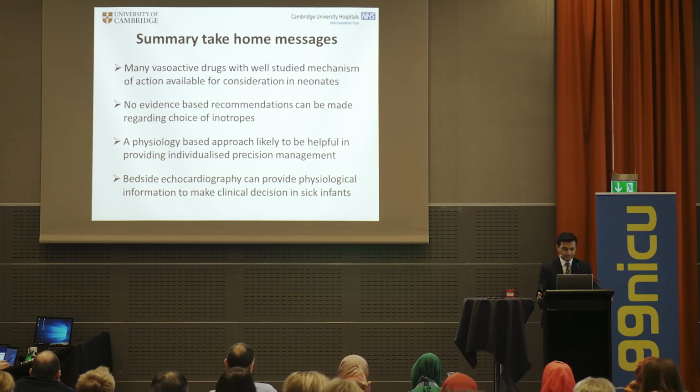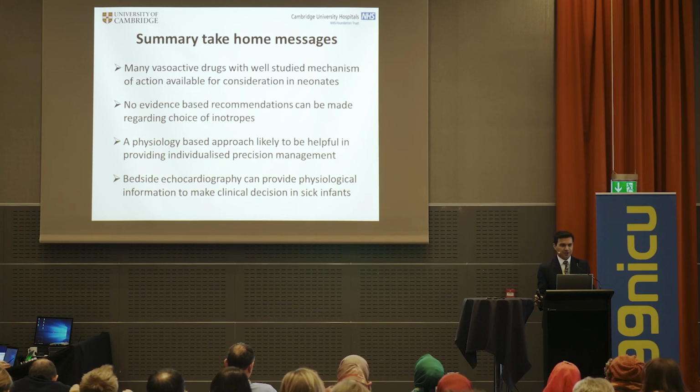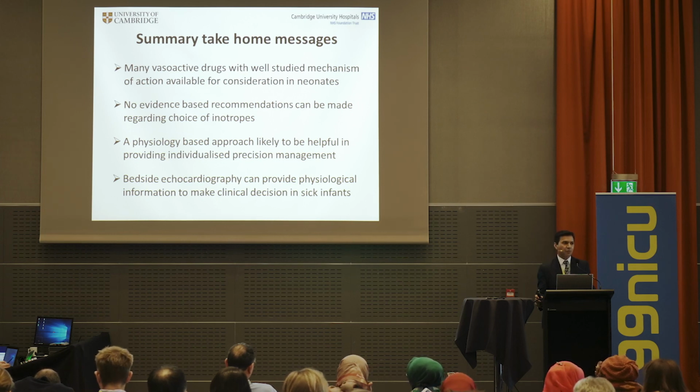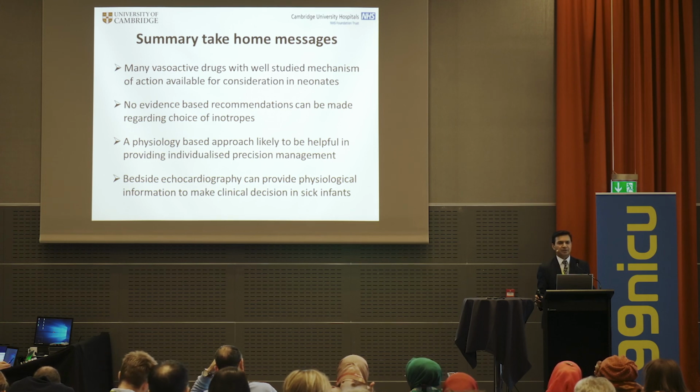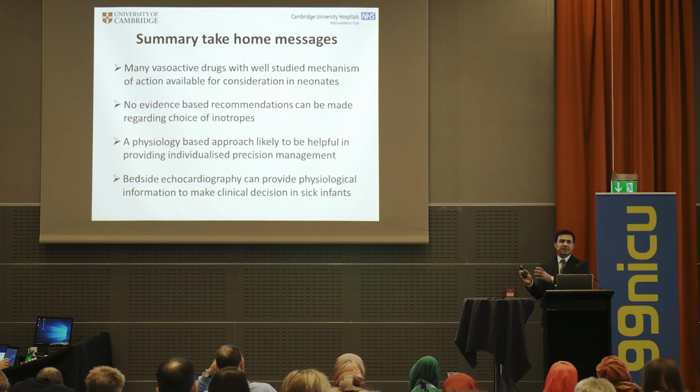area to do really. A physiology-based approach is likely to be helpful, in my opinion, in providing individualized precision management to the baby, depending on the specific condition. Bedside echocardiography can provide physiological information which can make your clinical decision based on the pathophysiology. Again, you have to have clinical knowledge. You have to pull the whole picture together, not just the echo imaging. That's the hemodynamic consultation we are talking about. You should be looking at the whole picture, and echo imaging is just a tiny adjunct part of the bigger picture.